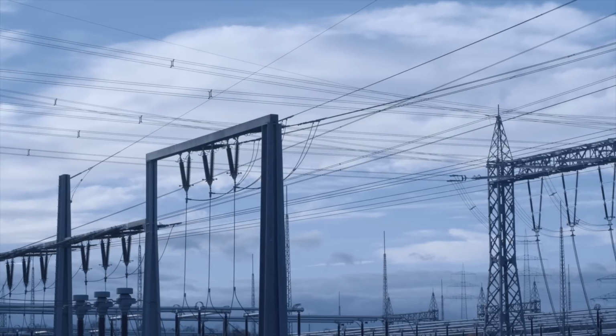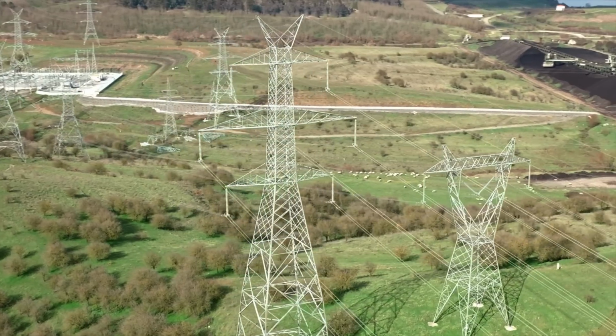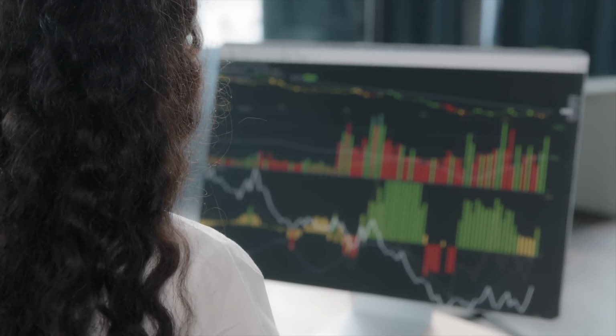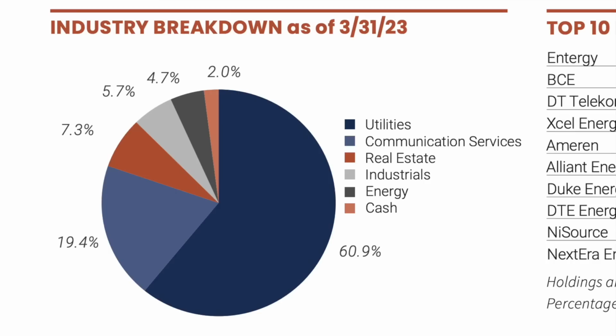Probably most utility companies do offer dividends, but nowhere near as high as what this fund's offering, plus they don't typically pay dividends monthly. And because it's a closed-end fund, it holds a basket of different utility stocks, which makes it more diversified so you don't have to pick up a whole bunch of different utility companies yourself. Let's now take a look at the portfolio breakdown of UTG and see what's inside it.